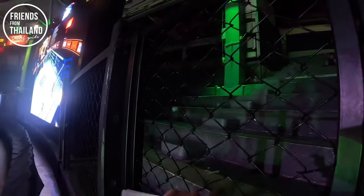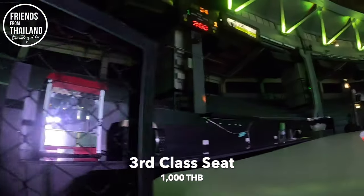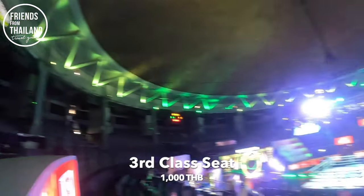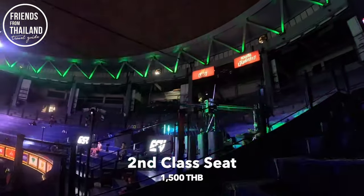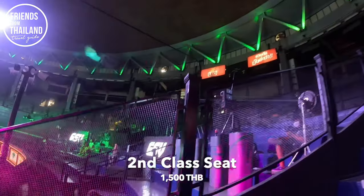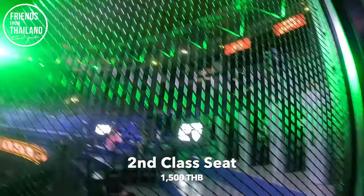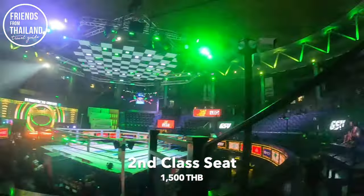What you see behind this fence is the third class seat. They don't have chairs and it's pretty far away from the ring, but it's the cheapest one, so this is one of the choices. And here is the second class seat. If you feel like the third class seat is a little too far from the ring, you can pay a little more and get the second class seat. It's closer to the ring and gives you a better view, but they still have no chairs for you.